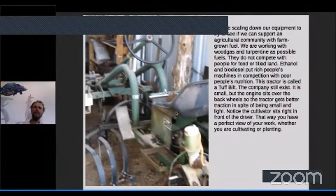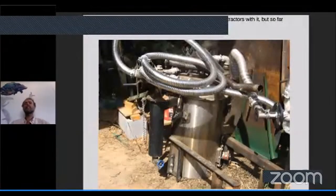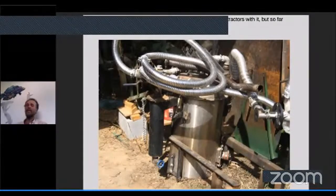Now for us, another part of the project is the farm grown fuel. I had talked about wood gas and turpentine. This is a wood gasification unit right here. I thought about doing a whole webinar on wood gas. It's like, man, don't teach what you don't know how to do. Wood gas for us has been frustrating so far. We haven't made it work in a systematic kind of way. And part of that's the wood gas and part of the fact that we're working with junky old machinery.